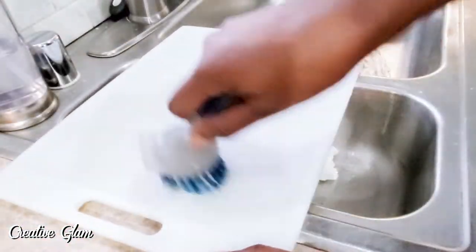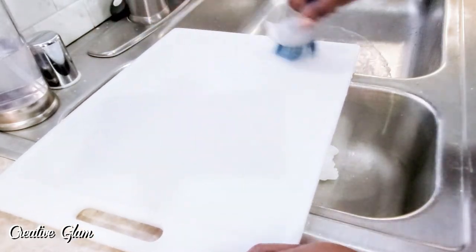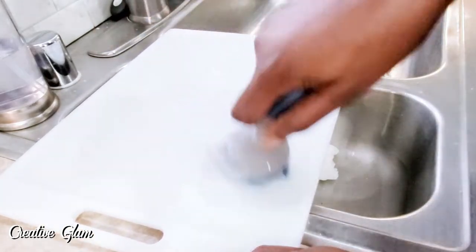After I did the dishes and got everything into the dishwasher, I decided that would be a good time to stop and take my nail polish off because I'm going to repaint my nails today too.